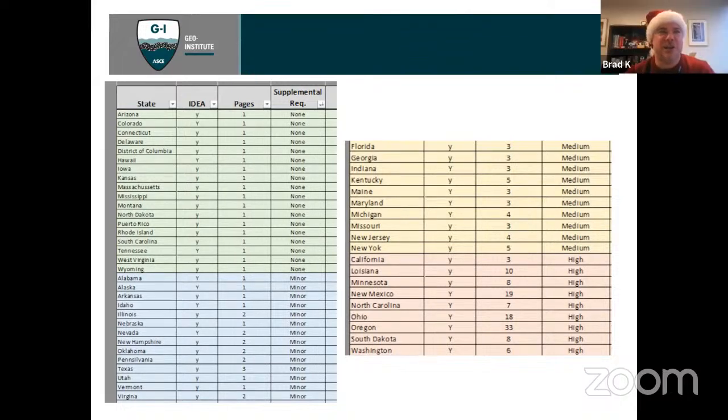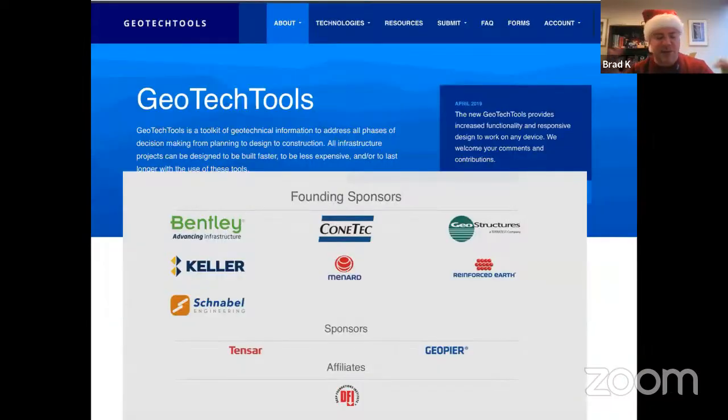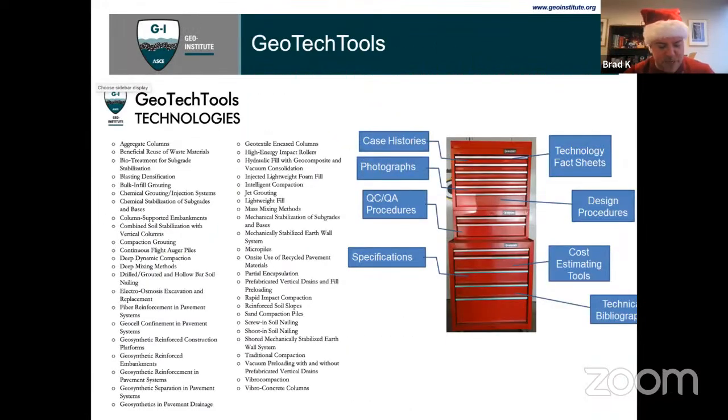Now on to Geotech tools, and let's take the same company that's on the fence, and maybe they say to themselves, well, I'd like to submit a case history or a case study, but I'm afraid that it's got all this proprietary stuff in it. Other than the feeling good and helping the community, what do you tell that company that's not sure whether they should put their case histories up on that site?